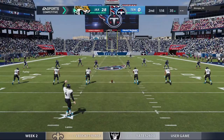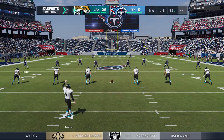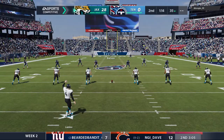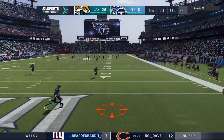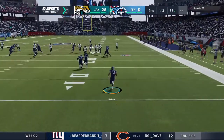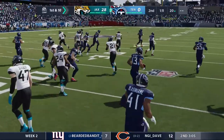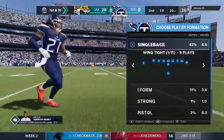Josh Lambeau to kick off for Jacksonville. And Lambeau now, after the touchdown, he'll kick this one away. And this carries into the end zone. And that decision to bring it out ends up not being a good one. Cost him about 5 yards as he's tackled at the 20. At their own 20-yard line.